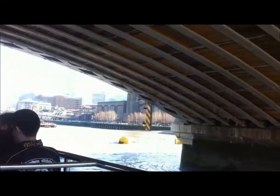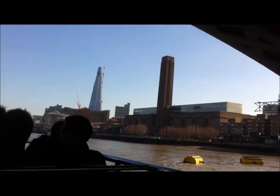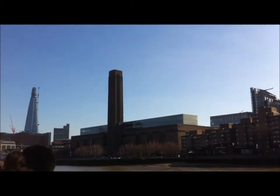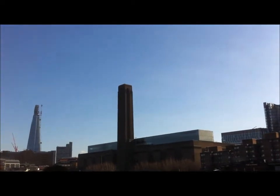It'll be the first time anything like this has happened on the Thames, but you will have to wait 4 years before seeing the work complete. To the right, we have the building with the tall chimney. This is the old Bankside Power Station. Today, Tate Modern Art Gallery. Interested in modern art? Go over there.